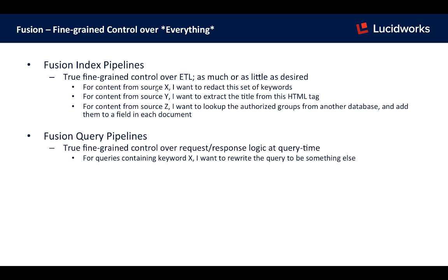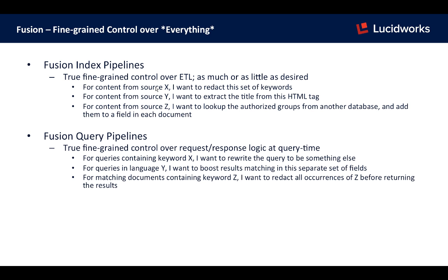On the query side, it's the same sort of fine-grained control, except with query pipelines, instead of dealing in documents that are being modified as content is ingested, we're instead talking about requests. It's the same sort of model, though. It's just a series of steps that allow you to modify the request, or in the case of query pipelines, there's sort of a secondary data structure as well. After you get the response back from Solr, you can also modify that.